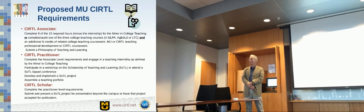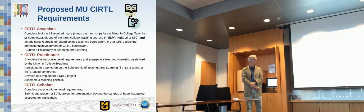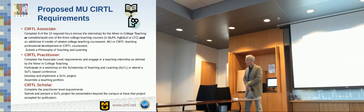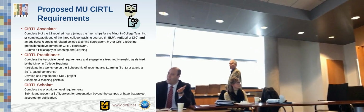And so you'll see that a lot of the framework for moving from associate to practitioner to scholar is based around the minor in college teaching. And the minor probably hasn't had a lot of attention lately. Right now we're not getting a lot of students going through and completing the minor. That's not always been the case on campus.